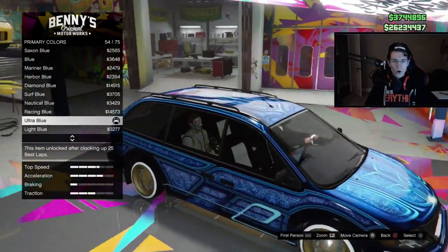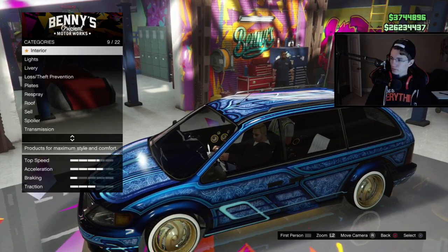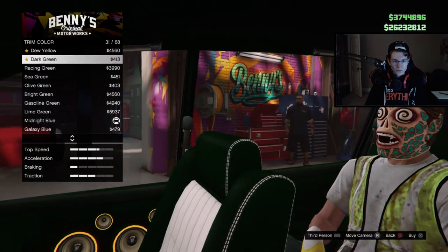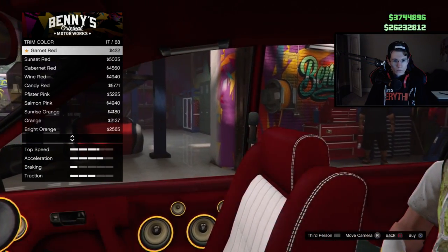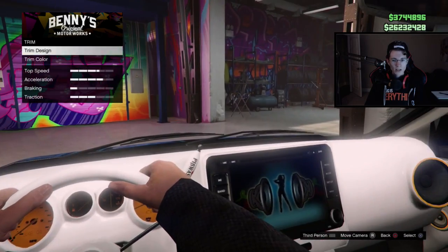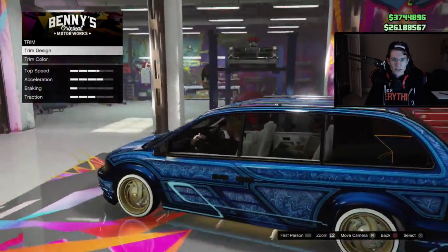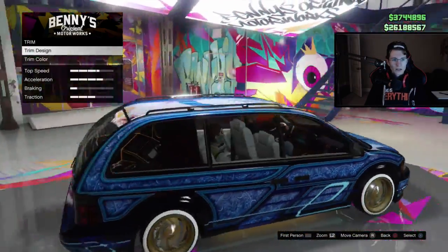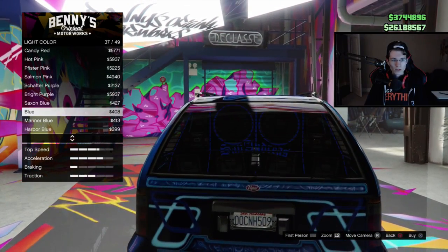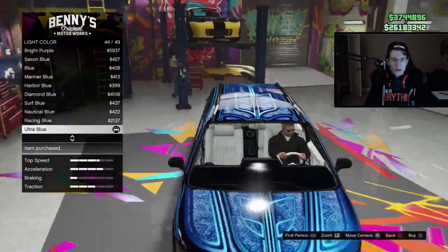Let's see if we can do an all white interior. Let's try all white on the inside. Trim color. Can I do that? Well, I guess I went the wrong way. There we go. Ice white. And then is there a way where I can change the primary color? Okay. Yeah, that's how you can do it. So we can have the white seats, but we can have that primary color. Let's change the light color. Let's make it a crazy blue. Is there a brighter blue than that? Nautica blue, ultra blue. There we go. That's what I was looking for. Nice. That looks cool right there.